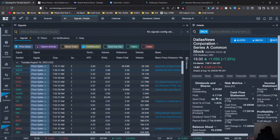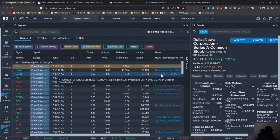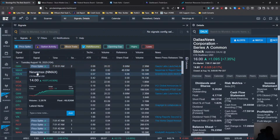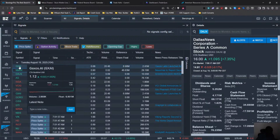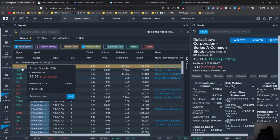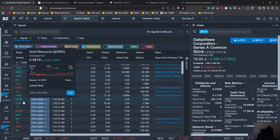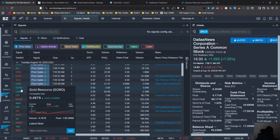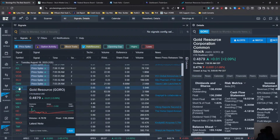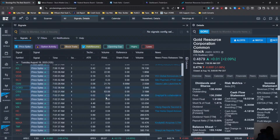Dallas News, this one has a little bit lower float, but the percent gain just isn't there. Oh no, that's a shareholder investor warning, isn't it? Yeah, investigation. Never mind on DAL. That one looks sick. I'm seeing them pop in now, so a couple more striding in. What is GORO? GORO looks too cheap, with a super high float. And the relative volume is looking sick as well.